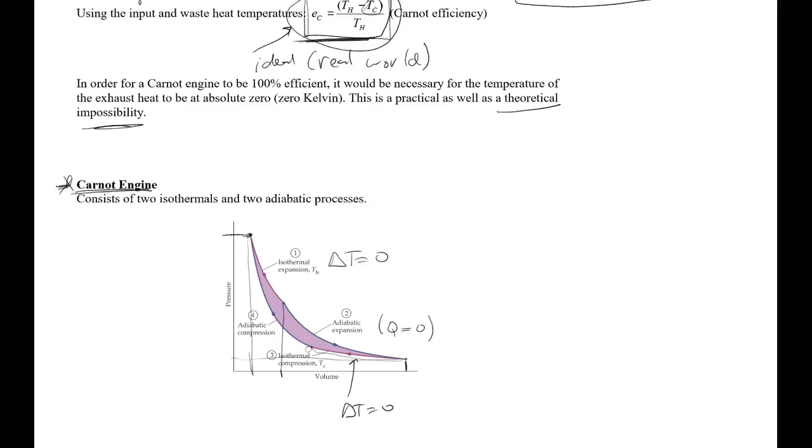And then it goes to an adiabatic compression very quickly to get back to this. Now remember, for the entire cycle, delta U equals 0. That's for a cycle, right? And so you need to know that a Carnot engine consists of 2 isothermal processes and 2 adiabatic processes. So make sure you know that.